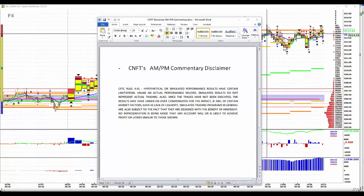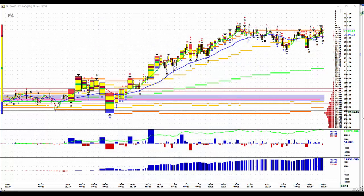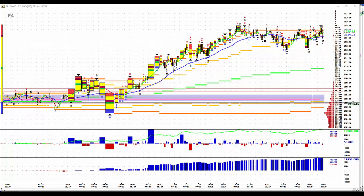Let's start with our disclaimer. Hypothetical simulated performance results have certain limitations, unlike an actual performance record. Simulated results do not represent actual trading. Also, since the trades have not been executed, the results may have been overcompensated for the impact of certain market factors, such as lack of liquidity. Simulated trading programs in general are also subject to the fact that they're designed with the benefit of hindsight. No representation is being made that any account will or is likely to achieve profit or losses similar to those shown.